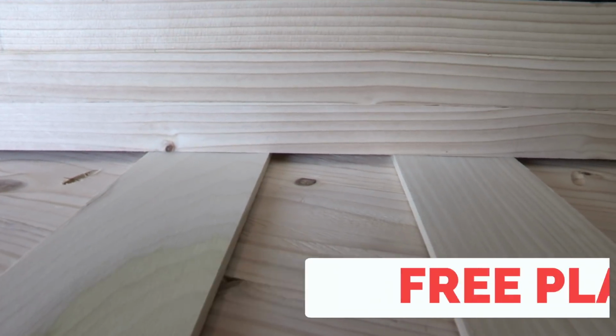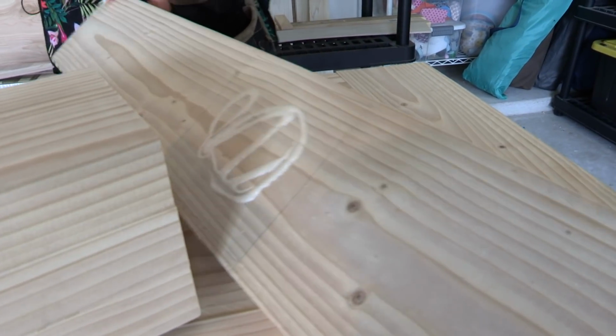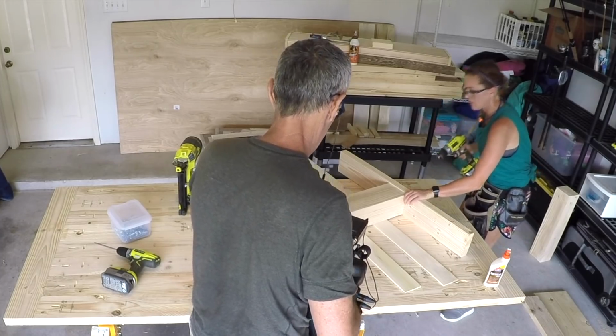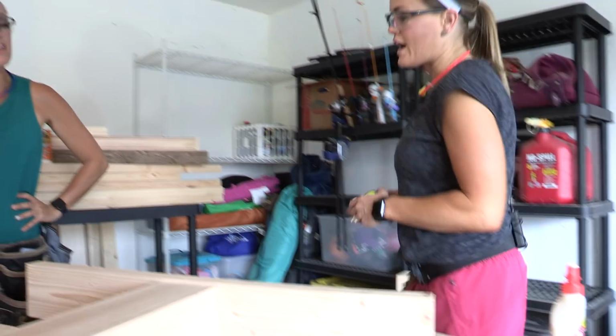Then I'll add some wood glue right here. You can see where we've marked exactly where it needs to line up. So Ash will do that. And I'm using 2.5 inch wood screws. Okay, that's on.